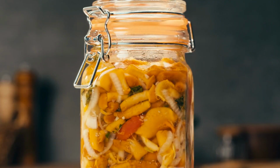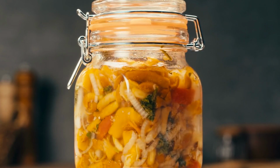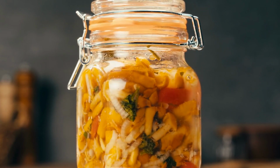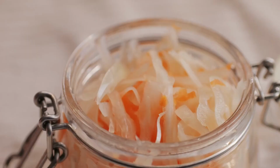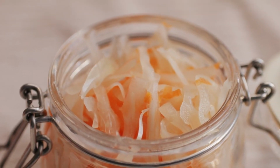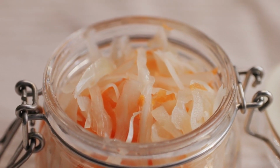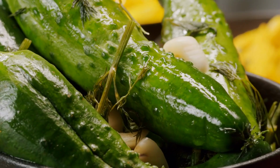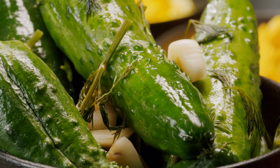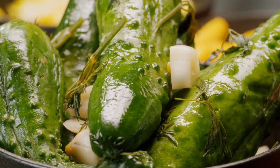The process involves packing the vegetables tightly into these containers and covering them with a brine solution made of water and salt. Once sealed, the containers are left to sit at room temperature, sometimes in a root cellar or a cool, dark place in their home. Depending on the vegetable, the fermentation process can take anywhere from a few days to several weeks.